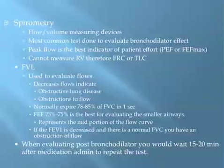If we gave them a breathing treatment, we gave them an MDI, and then immediately did a spirometer on them again, we wouldn't really see the true peak effect. We might see some change, but not the peak effect. So we want to wait 15 to 20 minutes before we repeat the test and do a post-bronchodilator spirometry.